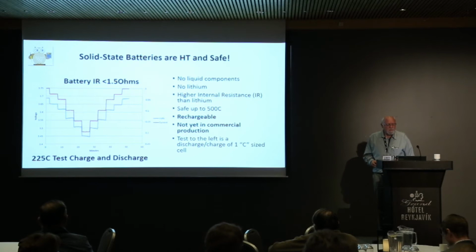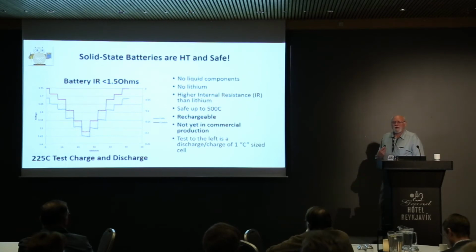The other thing, and I've been working with these people for well over 10 years because that's kind of how long it takes to mature a technology. This is pretty mature. This is a brand new battery, operates at high temperatures. What we love about it is it's safe.